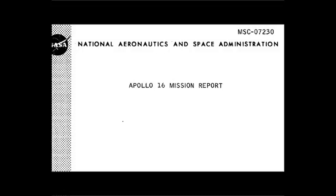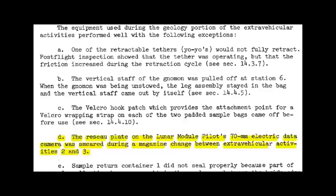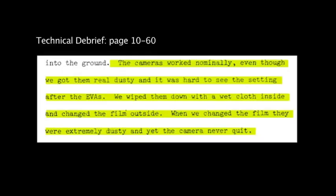Now, this is the cover of the Apollo 16 mission report. And let's go to the equipment section, paragraph D. The reseau plate on the lunar module pilot's 70mm electric data camera was smeared during a magazine change between extravehicular activities 2 and 3. Charlie Duke indicates that they wiped the reseau plates down with a wet cloth inside the cabin in between the EVAs.